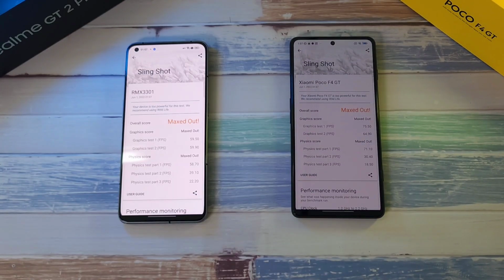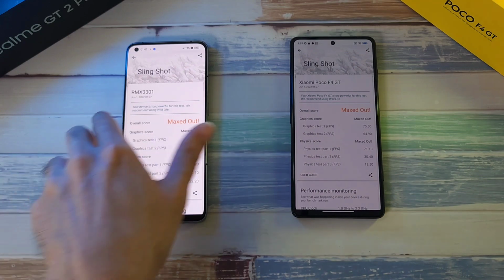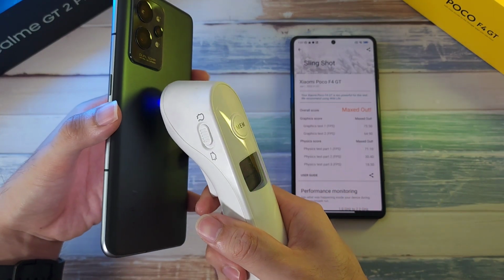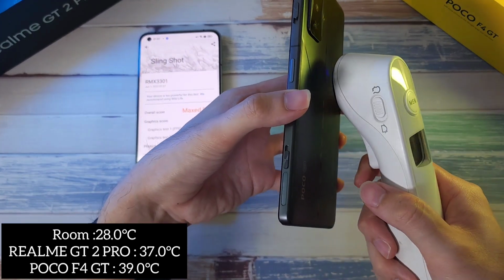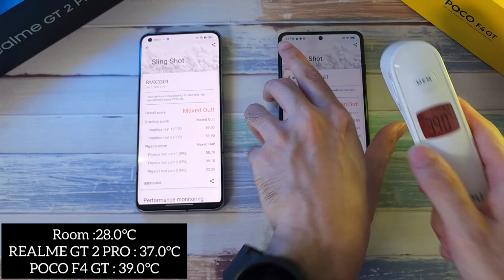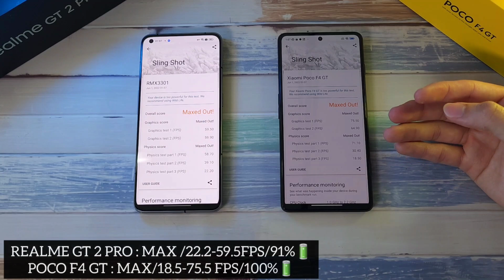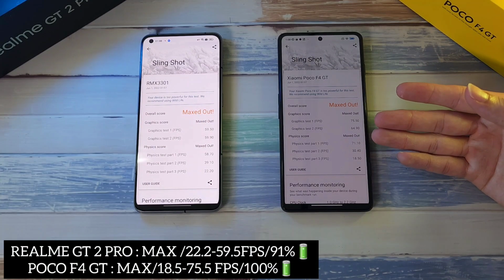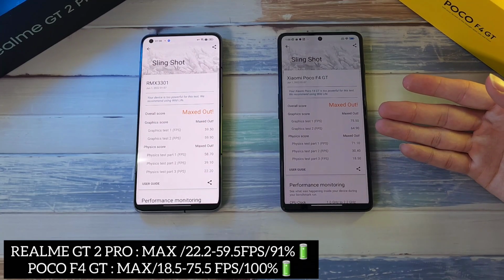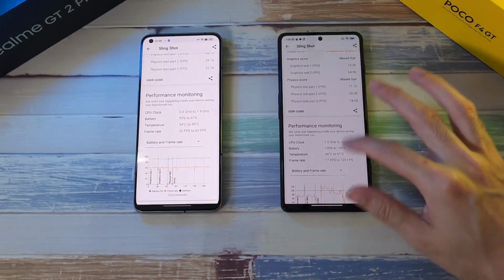Okay, so we are done here, and yes, not surprisingly, both of these two phones maxed out. Battery here still at 100%, here has dropped down to 91%. In terms of the temperatures, on the GT2 Pro, 37 degrees, and on the F4 GT, 39 degrees. That is just super massive and hot. In terms of the FPS over here, 75.5, which is of course really much higher compared to the 59.5. And in terms of the score, I would say that this one here definitely does perform a little bit better, or I would say much better compared to the GT2 Pro.